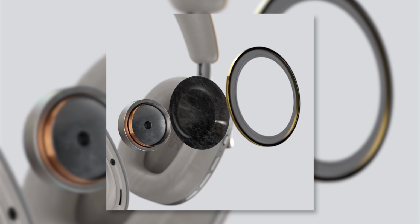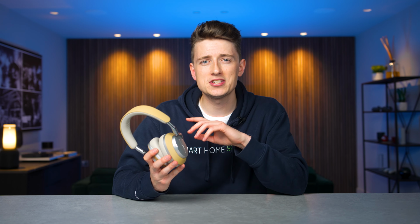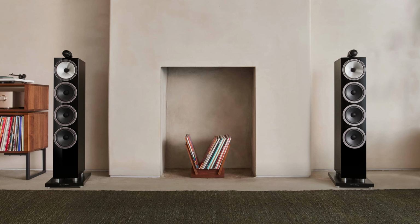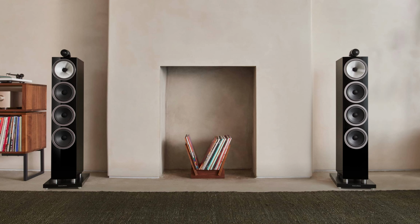Inside the ear cups, there are new 40mm carbon cone driver units. Of course, we'll be giving you guys a sound test a little later in the video, but it's interesting to know that the new drive units housed inside these headphones have been inspired by the carbon dome efforts used in Bowers' 700 series loudspeaker range. They've essentially shrunk them right down to fit in here.